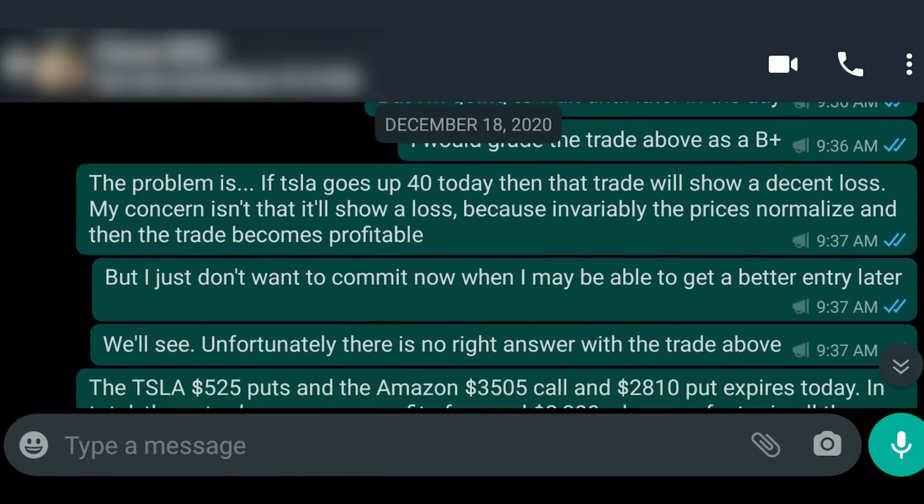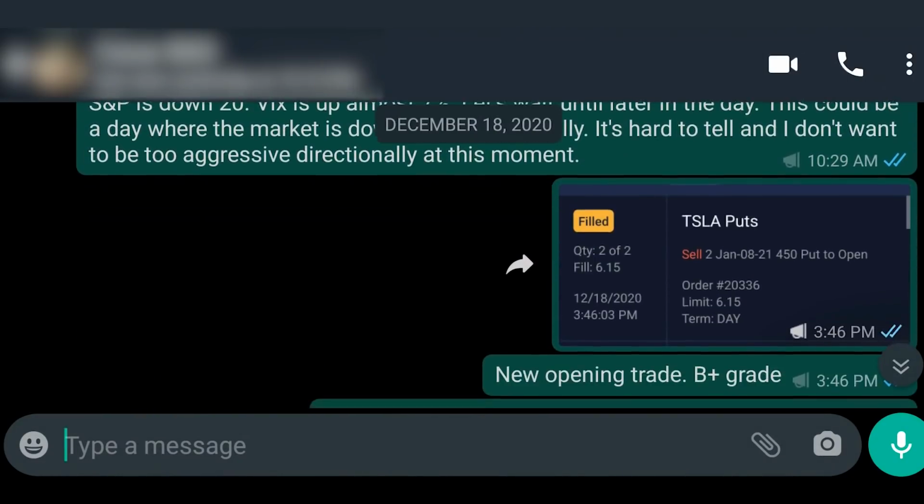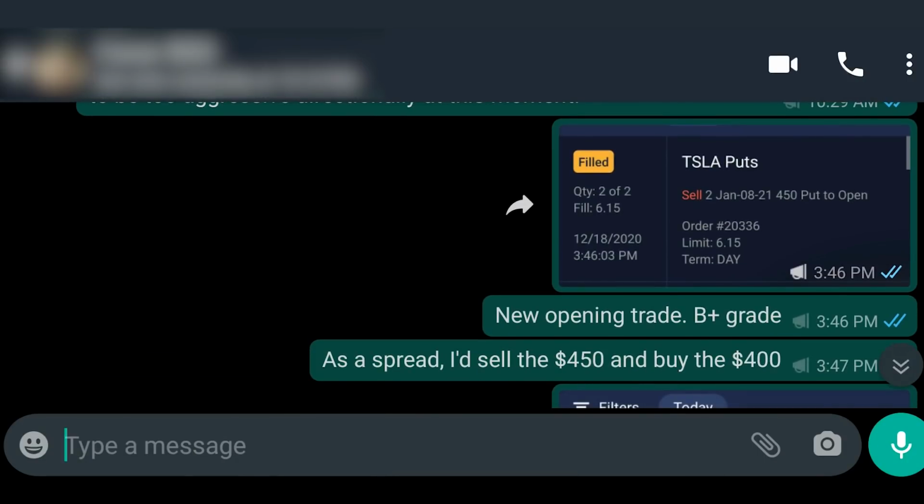$175 safety net. Man, this is a great trade. I should have traded that way larger than I did. 450 put strike and picked up $1,230.